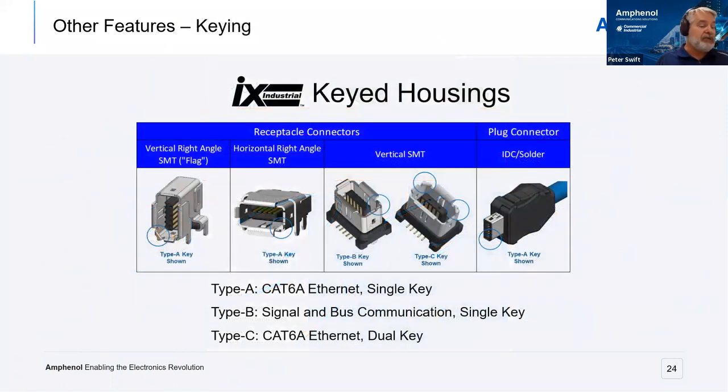Another major feature of IX Industrial is the keyed housing to ensure correct mating in various applications. Currently available with an A key or a B key, a C key is also in the process of being released. While the application of the A, B, and C keys is suggested by the IEC standards for different purposes, the connectors are identical from a performance standpoint, so any keying can be used for a full Cat6A 10 gigabit Ethernet application.